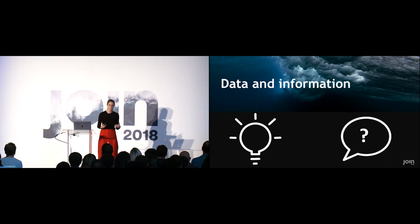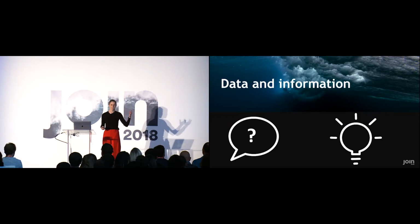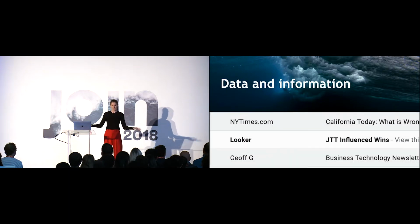What it turned into was, what are the things that you wish you knew about the world? What are the moments in time that you wish you better understood and could better respond to? And at that point, we've taken the idea of, I want to be in the loop, and found a solution in Looker. And so what we did is we created an email alert.